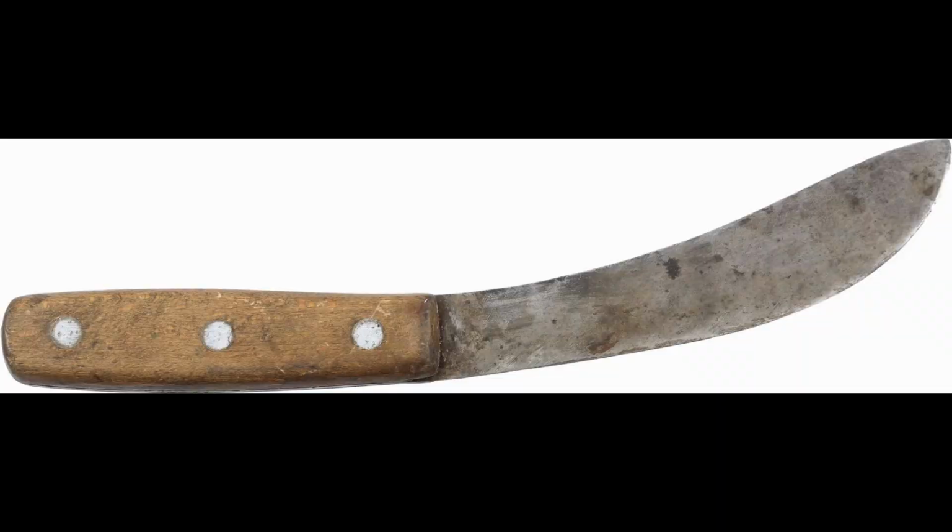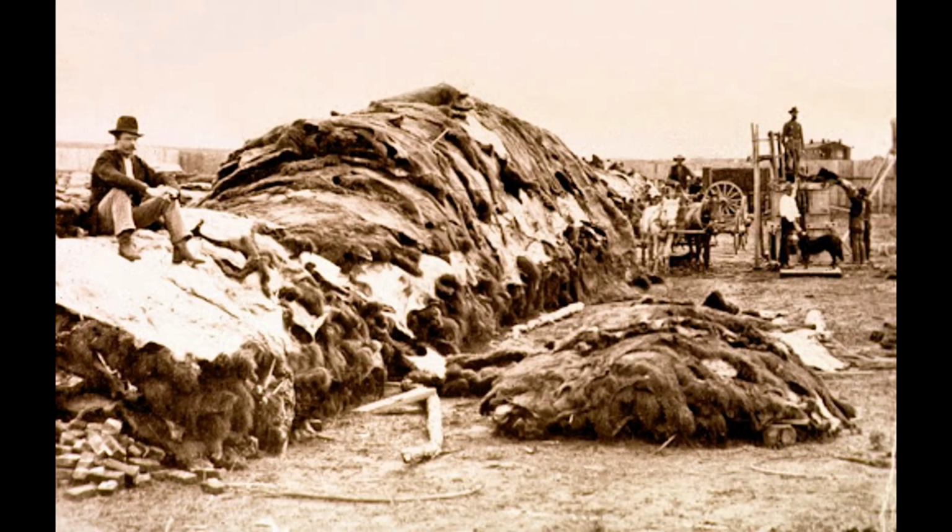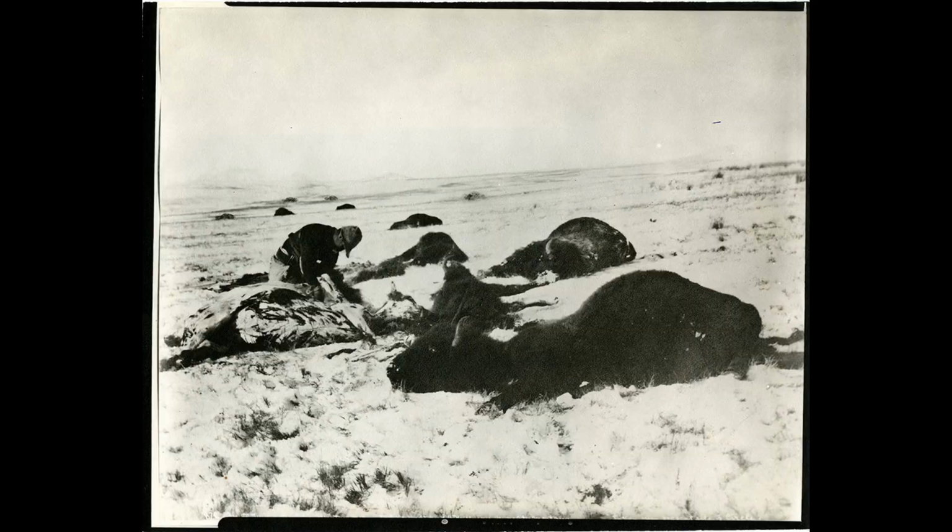Since I was a boy, I've been interested in the great slaughter of buffalo. Again, something everyone knows is how hunters killed off hundreds of thousands of the great beasts in around 10 years. I've often wondered what it would have been like to be a skinner for one of those hunters. First off, skinning isn't easy work.